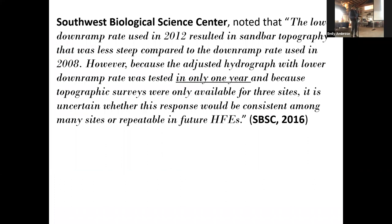And I'll read it to you. The lower downramp rate used in 2012 resulted in sandbar topography that was less steep compared to the downramp rate used in 2008. However, because the adjusted hydrographic lower downramp rate was tested in only 1 year, my underline, and because topographic surveys were only available for 3 sites, it's uncertain whether this response would be consistent among many sites or repeatable. I thought that was kind of curious.